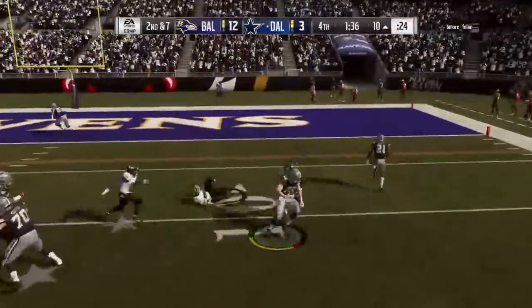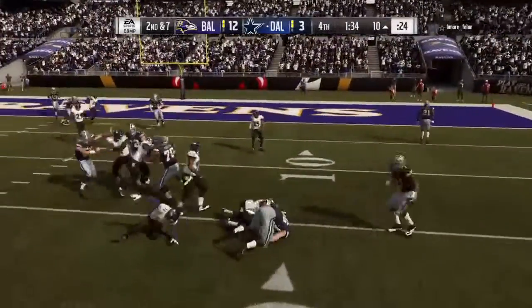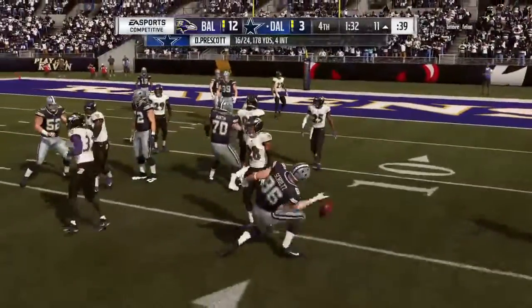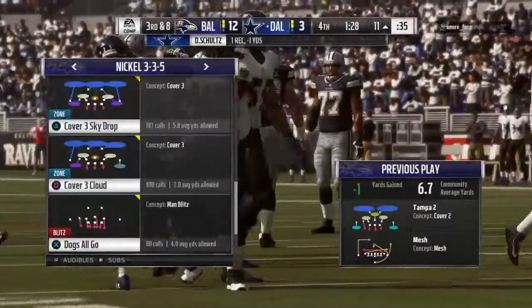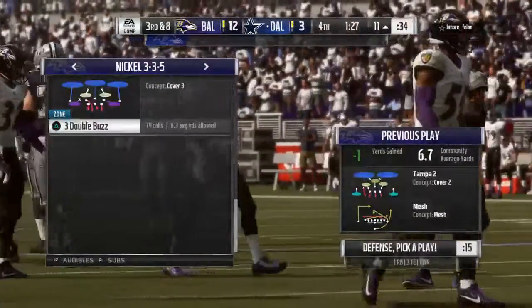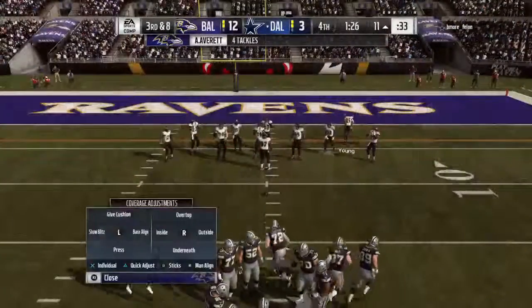Now Prescott. That's going to be caught at the 10-yard line. And this play doesn't go anywhere. Backwards, losing yardage to the 11. It'll be a loss of 1, and they're going to face a 3rd down.